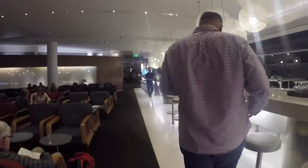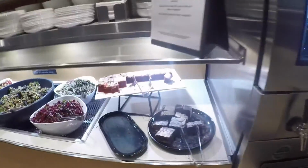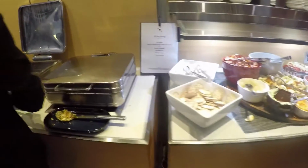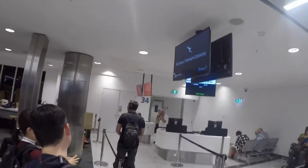Got there a little late at night, so part of the main meal area was closed. However, as you can see, there was still plenty to eat there, including cold and hot plate food, and a wide variety of drinks. The lounge itself is quite linear with not much depth to it, and unfortunately the seats with power outlets were a hot commodity, very hard to come by, especially getting there late at night. So if you get a seat like that, make sure you keep it.